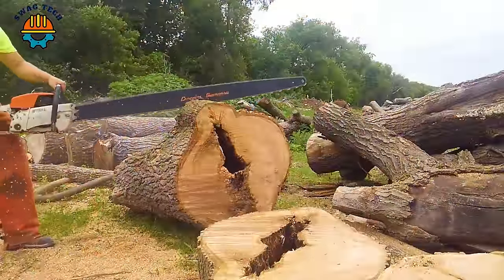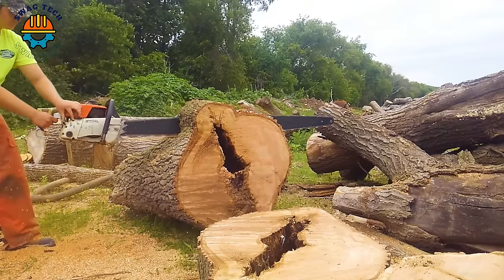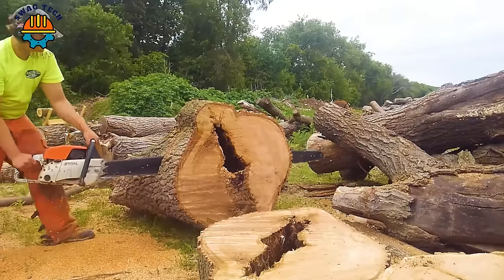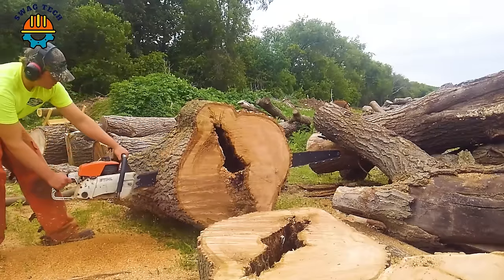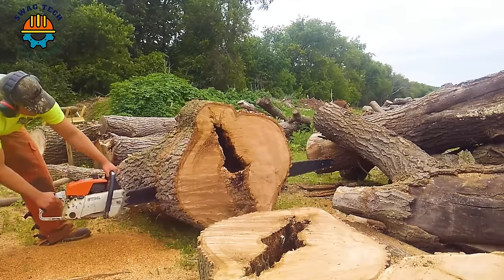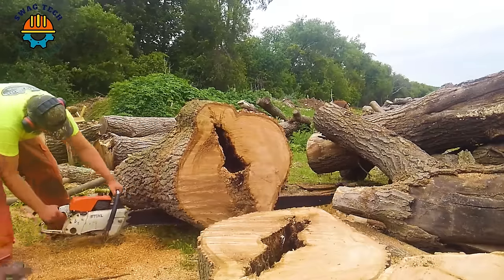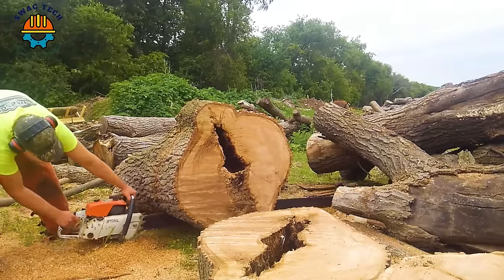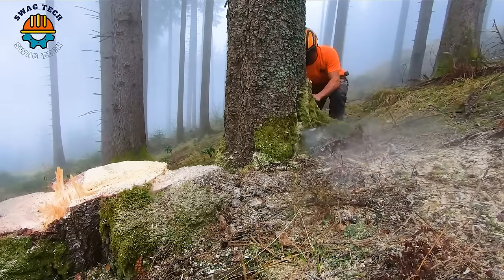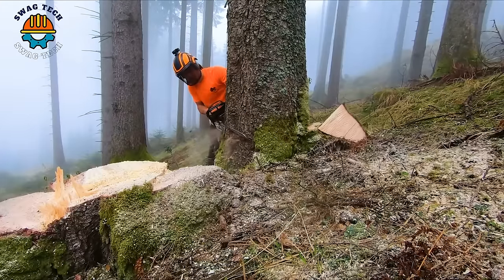The efficiency of chainsaw machines in cutting through dense wood has seen a significant boost, thanks to innovations in chain design, automatic lubrication systems, and enhanced safety features. From precise pruning tasks to large-scale felling operations, chainsaw machines showcase their adaptability, proving instrumental in maintaining landscapes and supporting sustainable forestry practices.